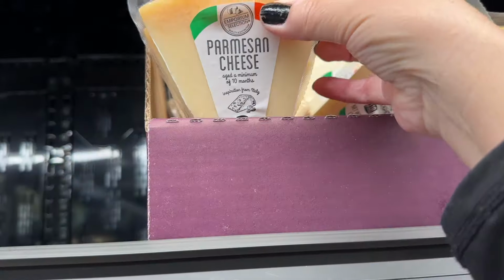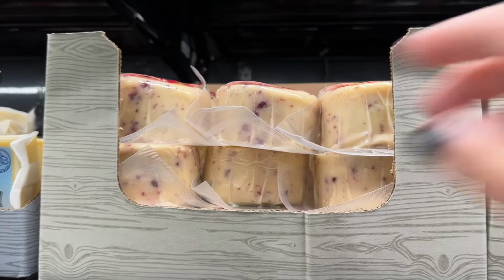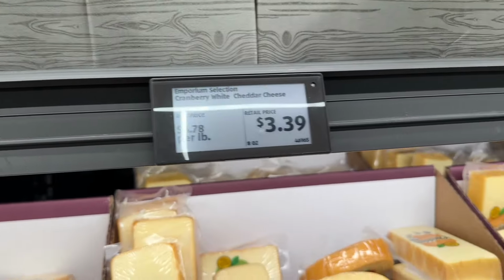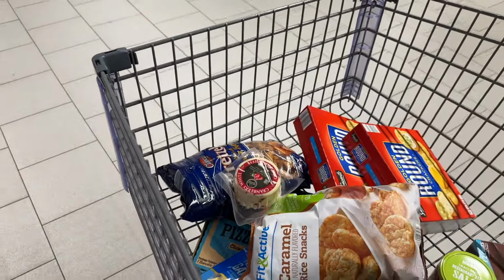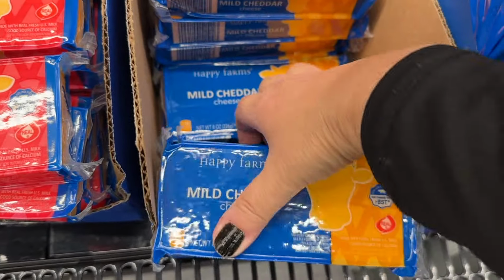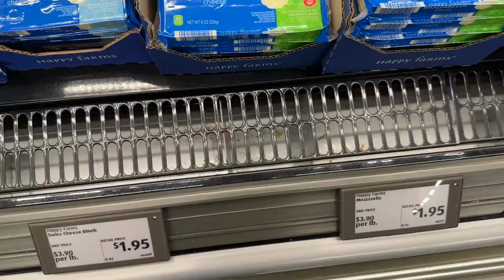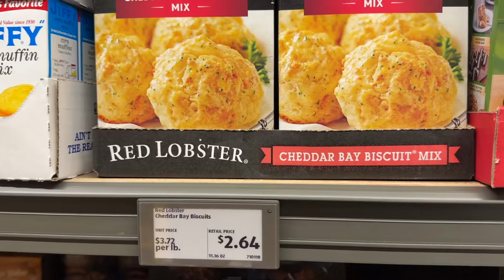Getting some Parmesan cheese now that I am shredding my own. This is a great price on the Parmesan cheese. Getting the cranberry white cheddar. Can't resist that. Getting some of the mild cheddar for a few recipes. And again, like I said, I've been shredding my own. Aldi has the best prices on the cheese. So let's get some mozzarella cheese. I'm constantly using that. Get 2 of those.